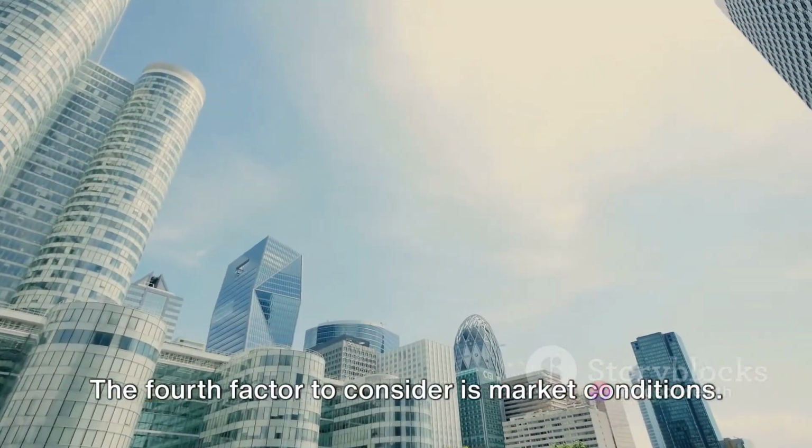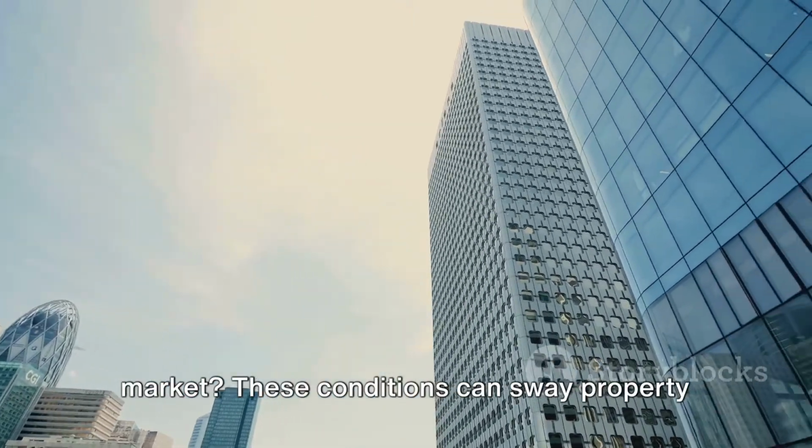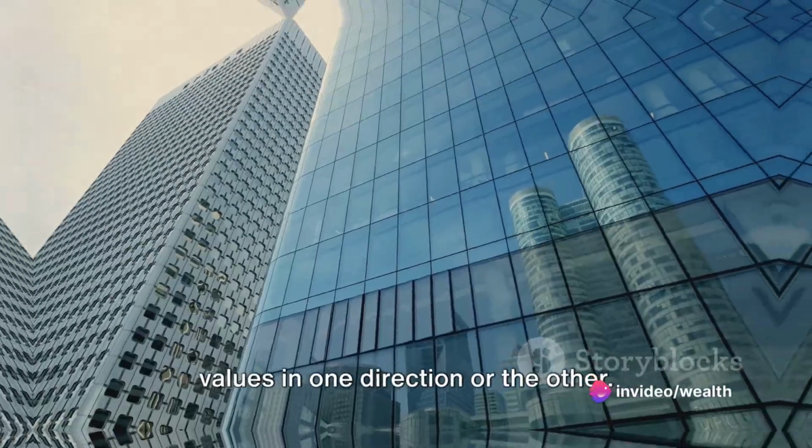The fourth factor to consider is market conditions. Are we in a buyer's market or a seller's market? These conditions can sway property values in one direction or the other.